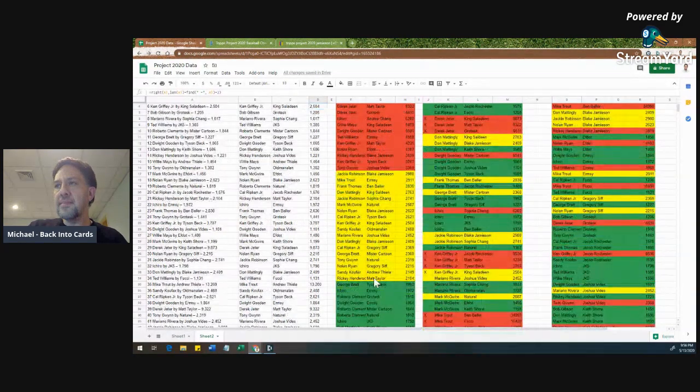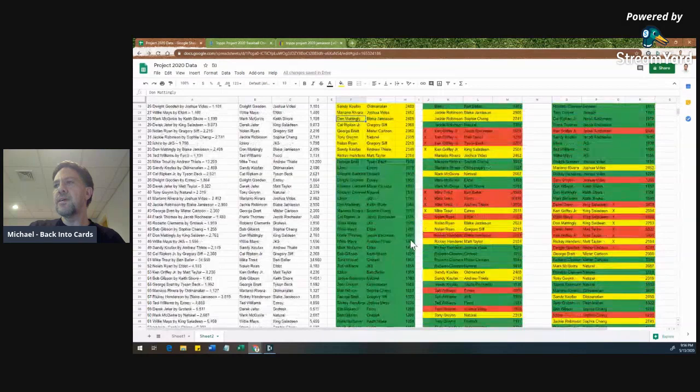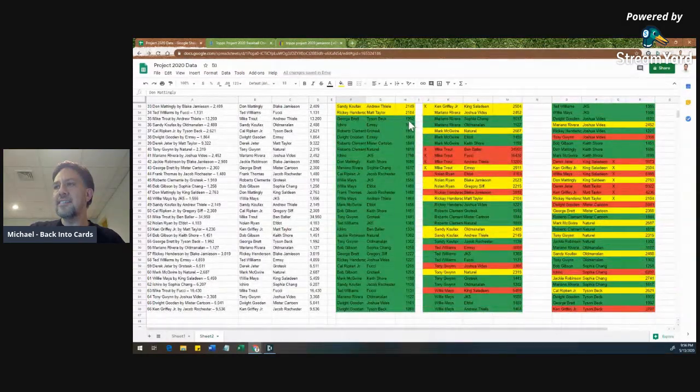Yellow, you might have some success with. There's that Don Mattingly card 33, right? 2,400. And then if you look below, here's all the cards that have been less than 2,000. So right here, you can see these cards are going to sell really well. Here's that Dwight Gooden, Tyson Beck card number 12 with the lowest at 1,065.